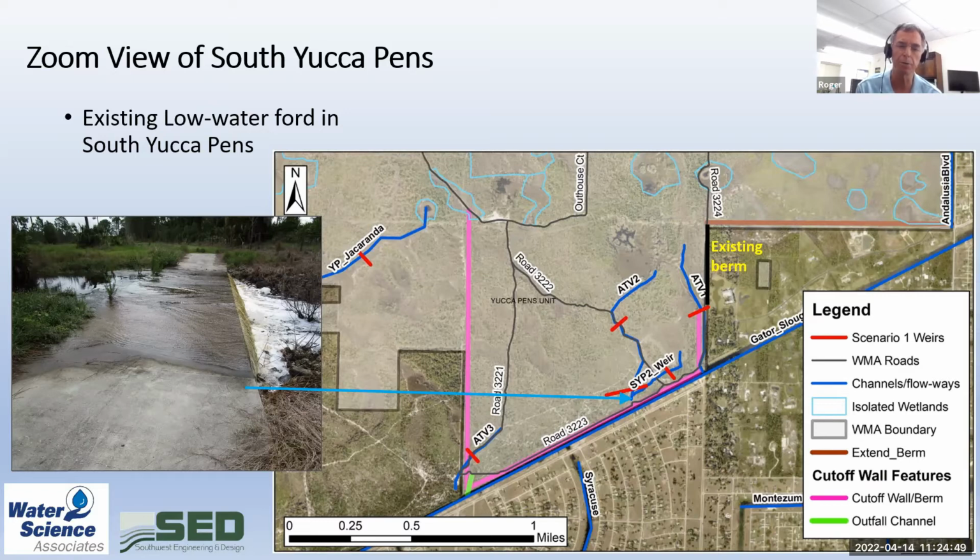So there's more to be done, and we're proposing some additional weirs. We're also looking into some sort of implementation to reduce seepage to Gator Slough. Ground elevations in the south part of Yuca Pens are in the neighborhood of 14 to 15 feet.